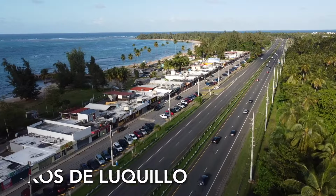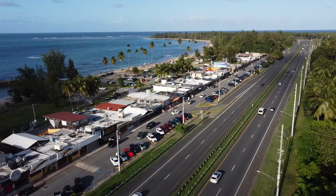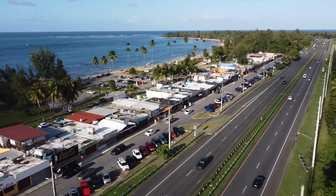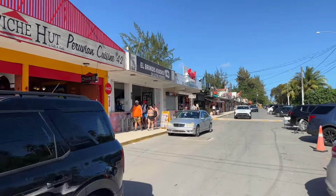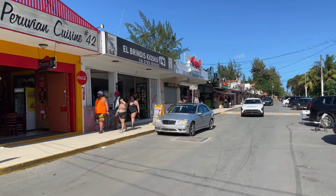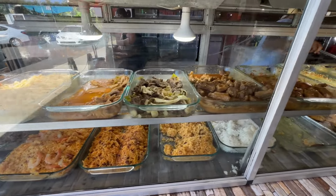Now, going back to the foods you must eat in Puerto Rico. For our next group of foods you must eat in Puerto Rico, we're driving all the way to the east side of the island to visit the Kioscos de Luquillo. The Kioscos de Luquillo is a popular area that consists of a variety of food kiosks located right next to the beach that sell many of the traditional Puerto Rican foods you'll see included in this video, and even more.